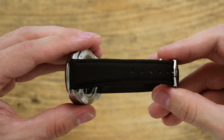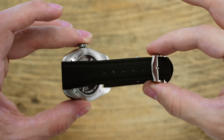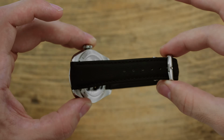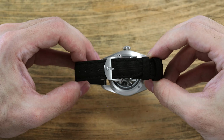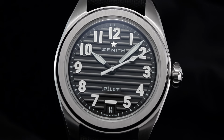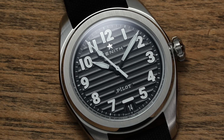In either case material, the Zenith Pilot opts for a Cordura and rubber strap that complements the rugged aviation aesthetic, tapering from 20 millimeters at the lugs to a slender 16 millimeters and terminating with a dual deployant butterfly style clasp that is steel in either case, but PVD coated on the ceramic reference. Resting atop the case, a very slightly domed sapphire crystal with anti-reflective coating on both sides makes for an impressively clear view of the modern dial execution lying just beneath.